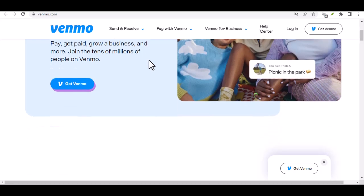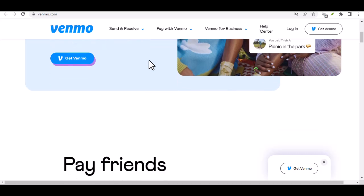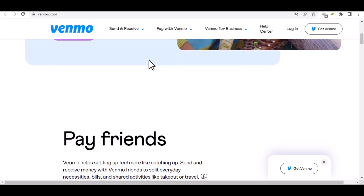Remember, when it comes to your hard-earned cash, it's always wise to be informed before making any transfers. So, do your research, choose the method that best suits your needs, and keep those digital finances flowing smoothly.